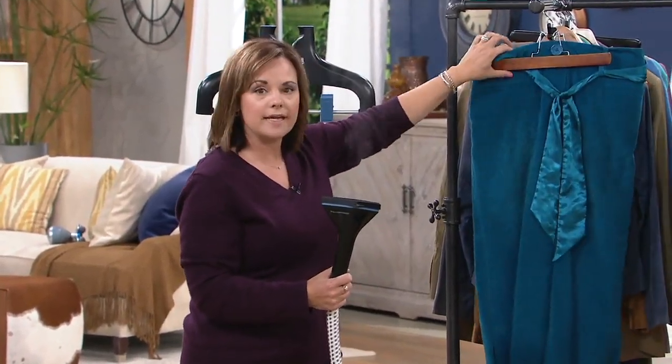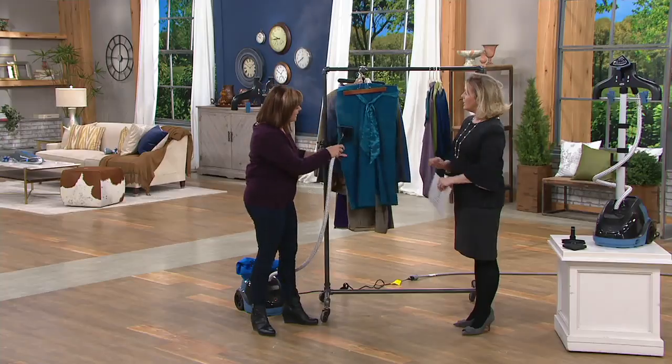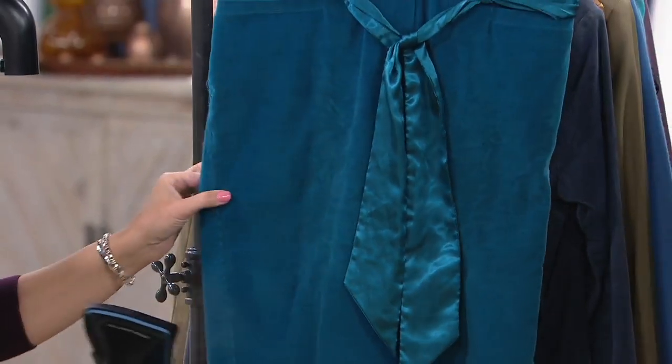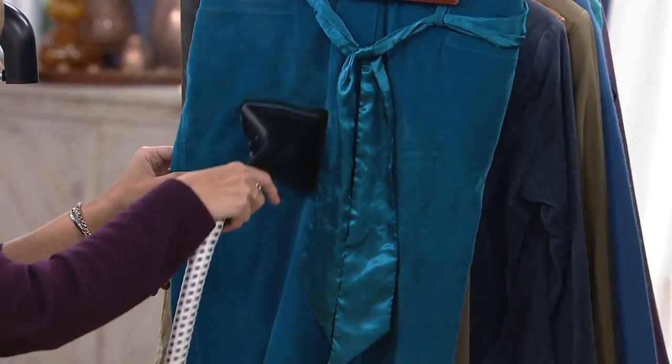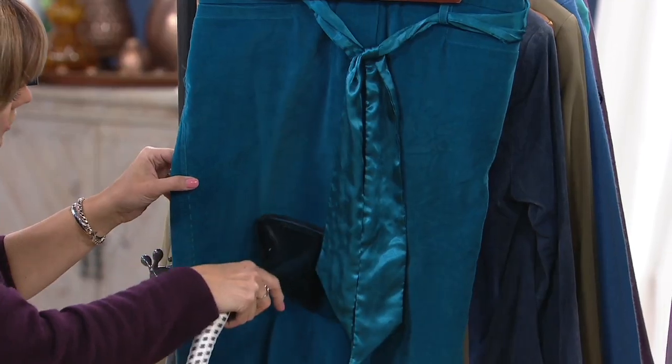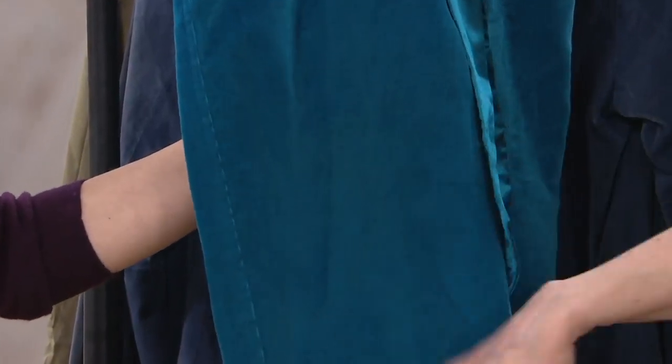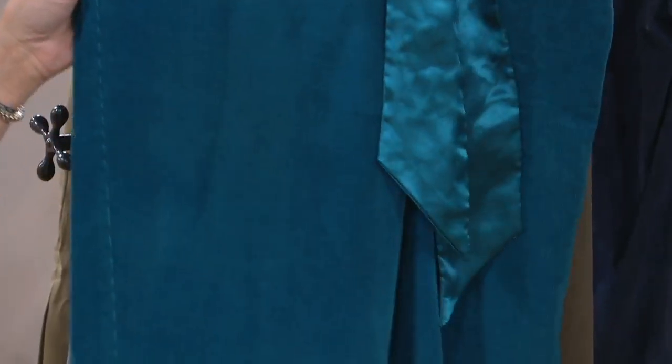It has to be up against it, because the way steam works is it actually penetrates the fabric and then loosens the wrinkle. So maybe something like corduroy, you definitely wouldn't touch an iron to this, because it would actually flatten the nap and make it shiny. But steam penetrates through, drops out the wrinkles, and makes something like this beautiful.